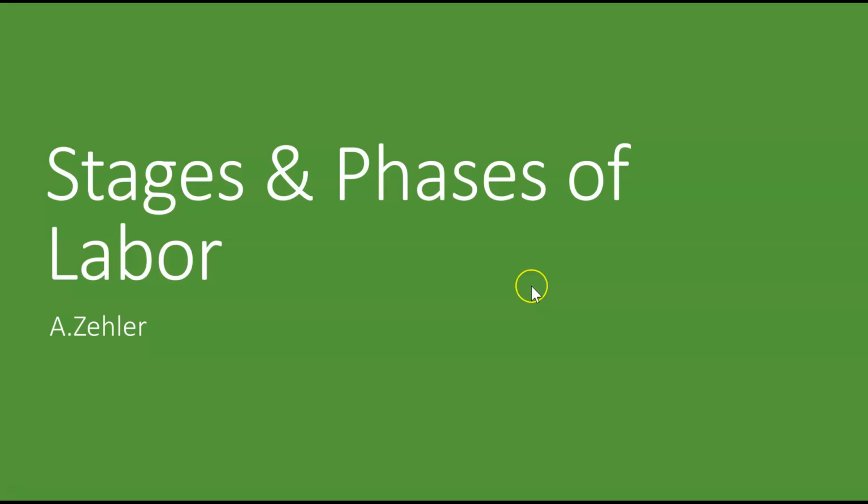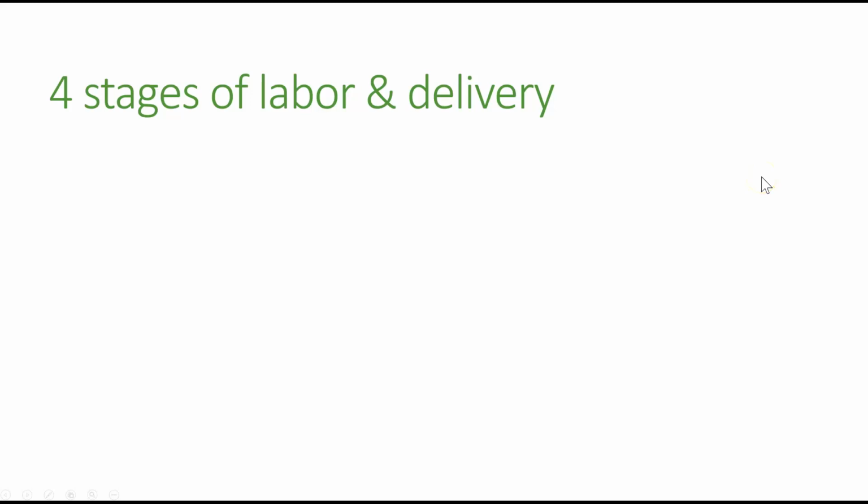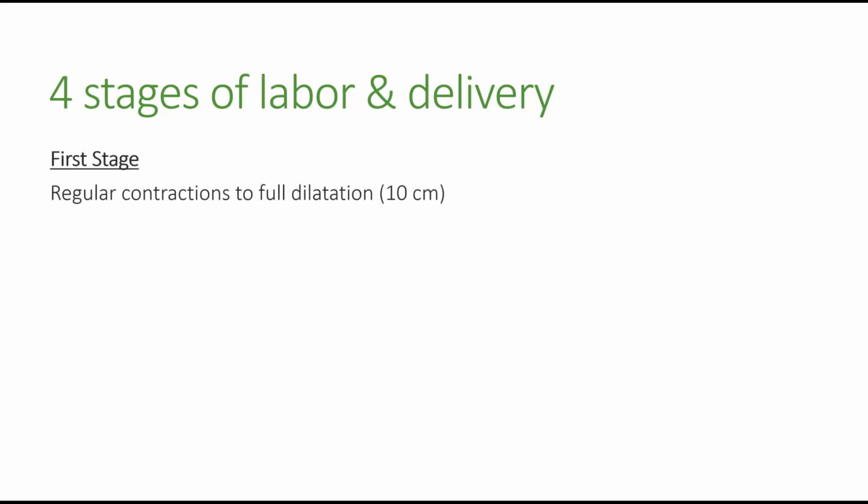So to start with, let's talk about the 4 stages of labor and delivery. The first stage is the contraction phase. So we start from regular contractions all the way to 10 centimeters. Now, we don't necessarily say we start at 0 centimeters or closed, because some moms will have dilation before active labor actually starts. So our first stage is from the start of regular contractions, regardless of how dilated mom is, to full dilation and effacement. So 10 centimeters and 100% effacement.